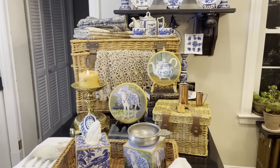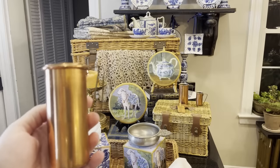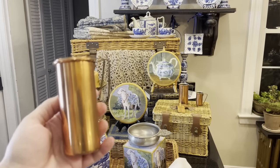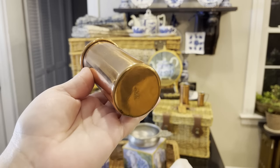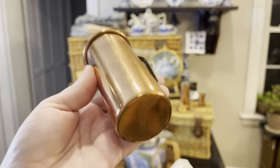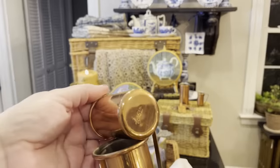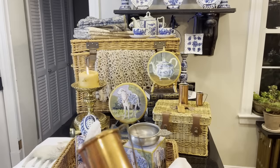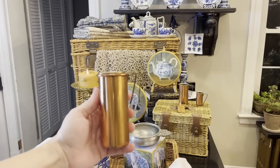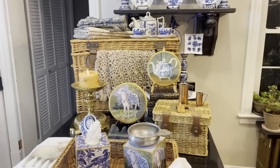I placed my copper measuring cups. I just wanted to give you a close-up of one for those of you that are new here. And it does have at the bottom the measurements. You can stack them or just place them all out by themselves. And the copper goes beautifully with the blue and whites.